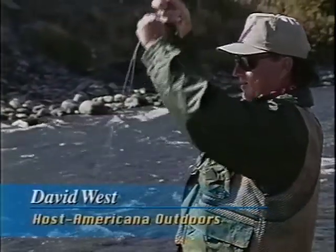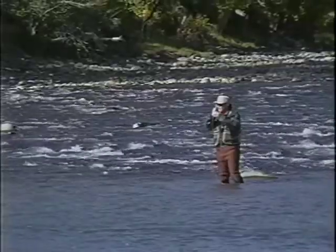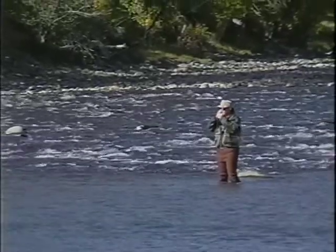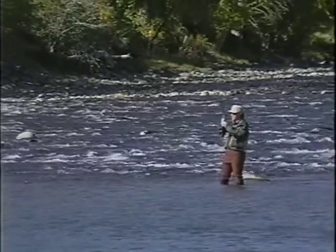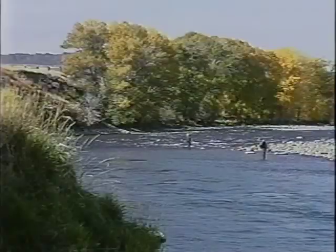There he is. Look at Tim. Got a lot of weight to him. If it was a trout, he'd have run down the river on you. Could be a brown. Browns act that way.